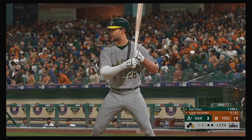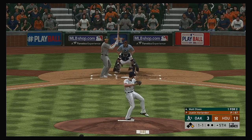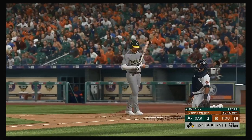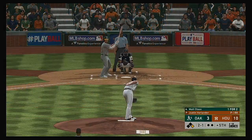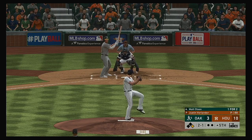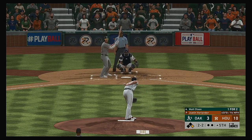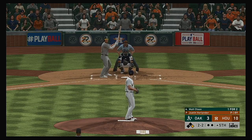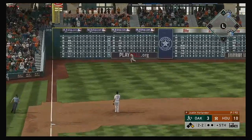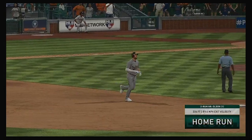Digging in to try it again, Matt Olson. He was sat down on strikes in his last at-bat. The 1-1 home. Misses, ball two. It's one thing to get hit around, but it's far worse when you're getting yourself into trouble by not throwing strikes. Every pitcher's been there, but it doesn't make it any less frustrating or unacceptable. And he fires a fastball now for a called strike two. There's a swing, and he sends a ball high in the air into left field. Gone as it's into the Crawford boxes.